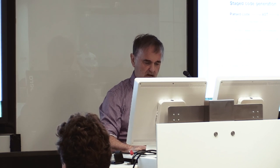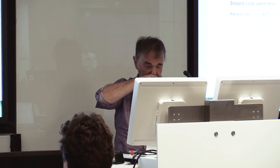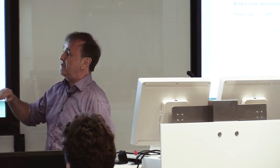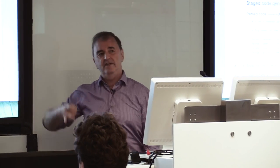The last thing I want to talk about very quickly, I don't know if I'll get time to look at the code, is staged generation. So we start with the code, we turn it into what's called an abstract syntax tree, which is like Lisp code. We then add typed code, which means we add what the types are, turn that into intermediate code, and then we compile it.